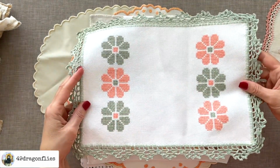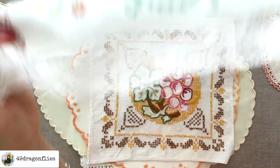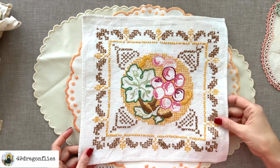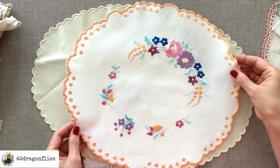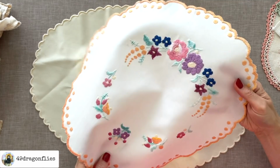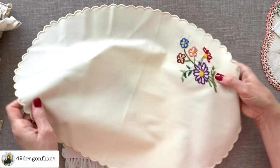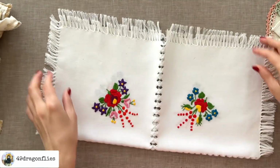This is so cute. This one is a bit bigger. And this one really cute, the wine here. I love this one as well. And they're all, of course, hand stitched. Or actually, this one, now that I'm thinking of it, is actually too neat to be hand stitched. I don't know, maybe this one is machine stitched. And then we have this one, and lastly we have this big one.